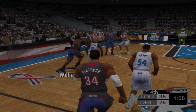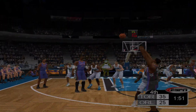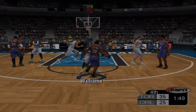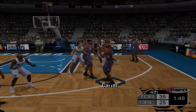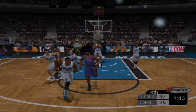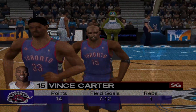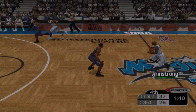The Raptors are at the controls. They're shooting 54% from the floor. Pass back. Carter elevates. Gently drops it in. This is when you want to have the lead. Right here in the fourth quarter, where it all counts. Make the other guys start to sweat for a change.